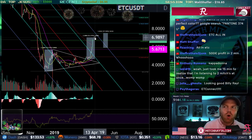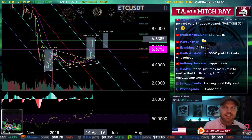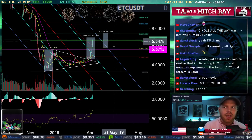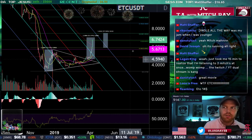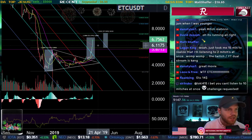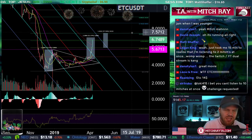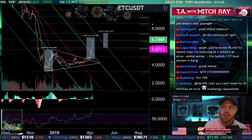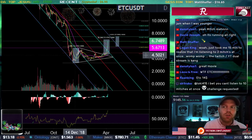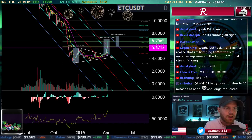Measure move, what? $7 on the dot, talked about in the day stream today. Where are we at? $6.83. Give me a break. In the golden zone. 585 to 745. Here we are, surpassing the 50% retrace on ETC to USDT. Let's go, baby. This is beautiful, dude. Beautiful measure move. Come on. Volkowski would be so proud right now.